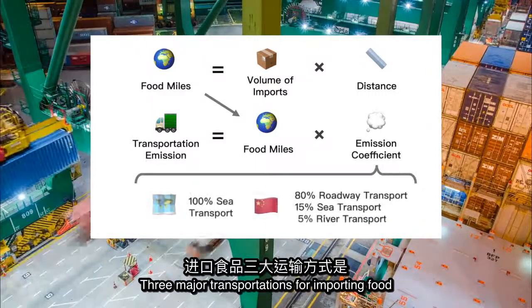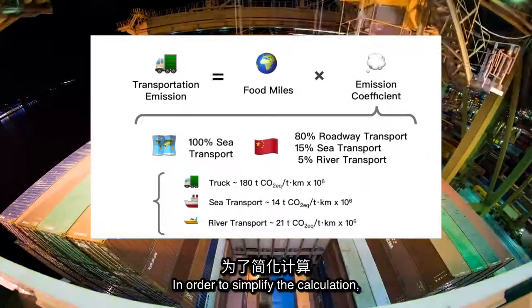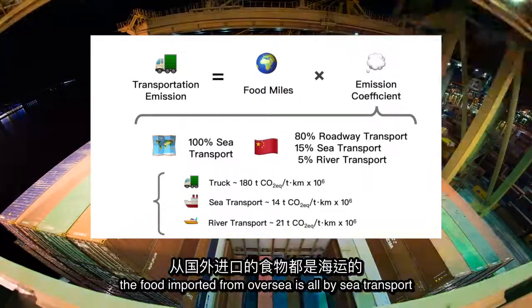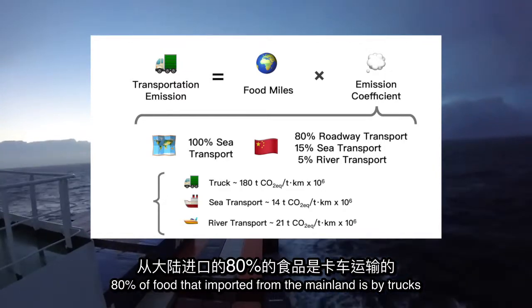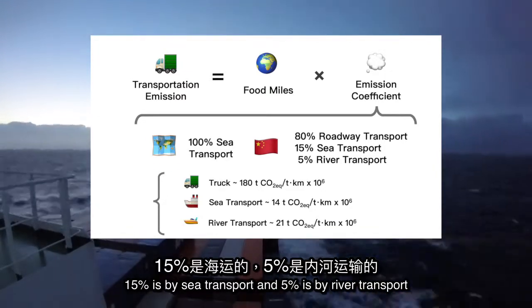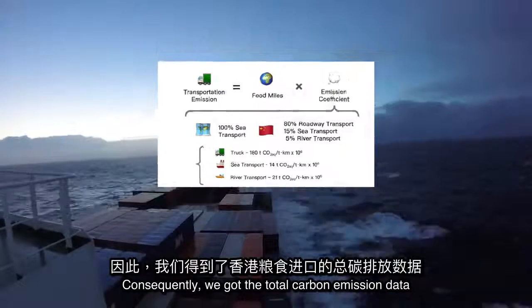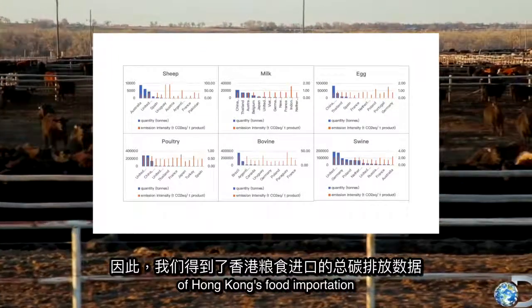The 3 major transportation modes for importing food are trucks, airplanes, and container ships. In order to simplify the calculation, we assume that the food imported from overseas is all transported by sea. 80% of food imported from the mainland is by trucks, 15% is by sea transport and 5% is by river transport. Consequently, we got the total carbon emission data of Hong Kong's food importation.